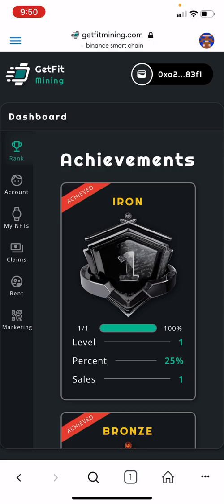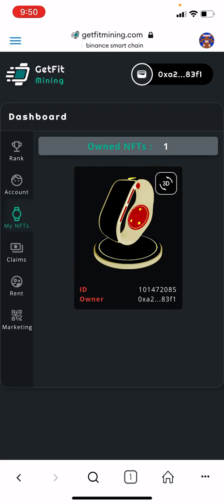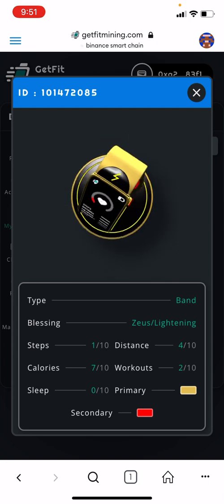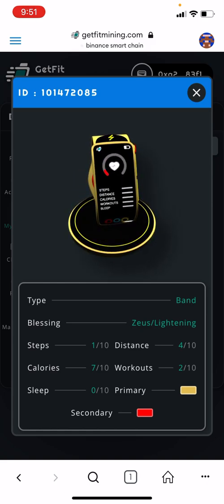When I sign people up in this platform, I share with them this. And then what you're going to do is click on My NFTs right there, on the side. This is going to show the NFT that you own, and then you're going to click on the little 3D arrow in the upper right-hand corner. That's going to bring you right here, which is going to show you your NFT. You can spiral it around, and all these graphics are improving, so you can take a look at it like this. And as you can see down below, I have a Zeus Lightning here, and it shows the statistics of my miner.